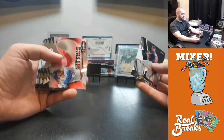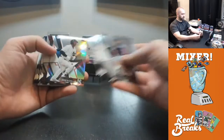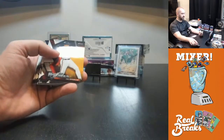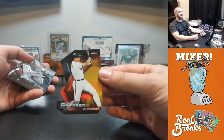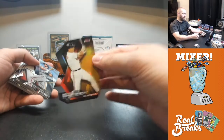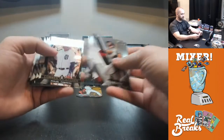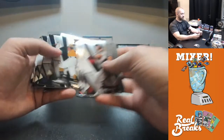Look, sitting red, Josh Donaldson, Andujar rookie, Didi Gregorius. That's a case hit and a gold refractor. Finest careers, Ripken. 23 out of 50 Orioles to Tyler. Nice hit. Cornerstones, Miguel Cabrera.